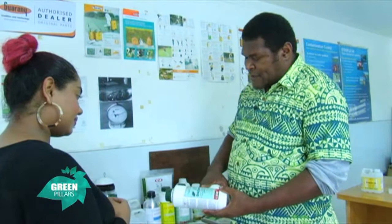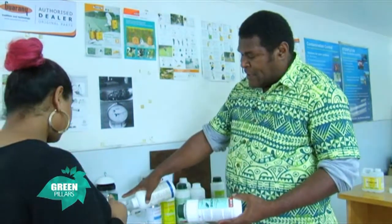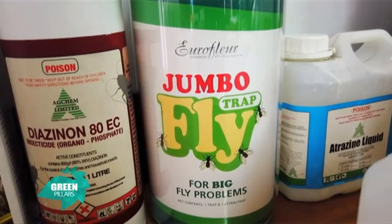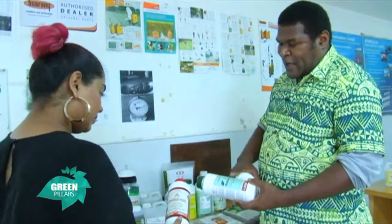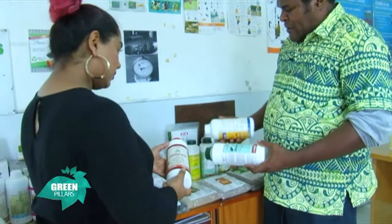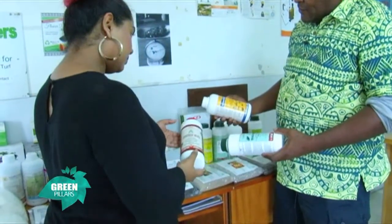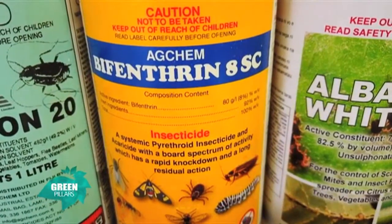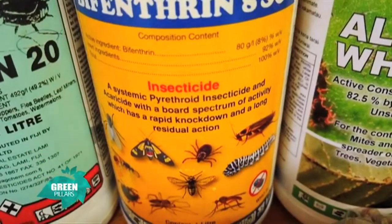There's two strands, this is diazinon 20. The other one is diazinon 80. That is specifically for domestic pest control. This is mostly used for agricultural use. So this other one is a new generation chemical. It's a synthetic pyrethroid. This is bifenthrin. It's much safer compared to this.